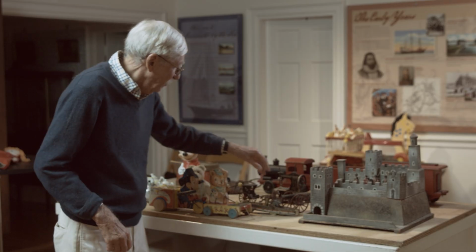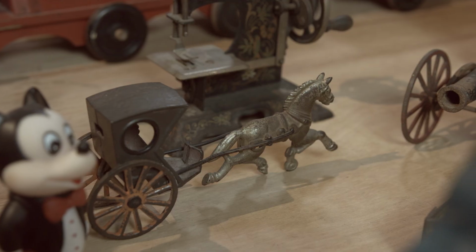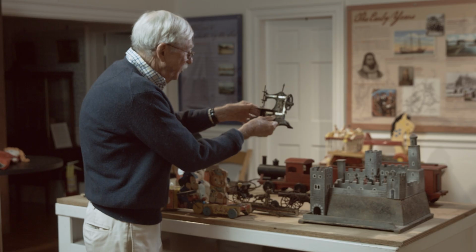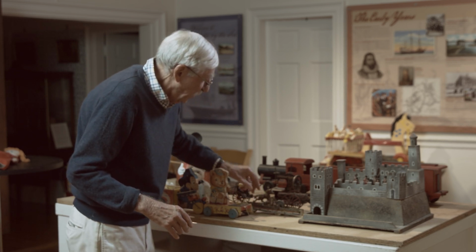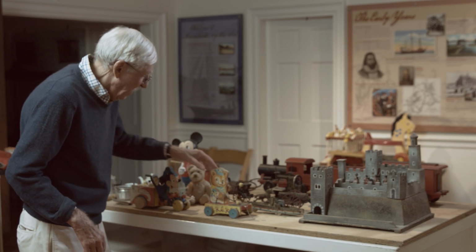Here's some cast iron toys. A cannon, a horse and buggy. Here's a wonderful item. It's a little old-fashioned sewing machine and a little warship that would scoot along the floor, sparks shooting out of the cannons. Pull toys were very popular.